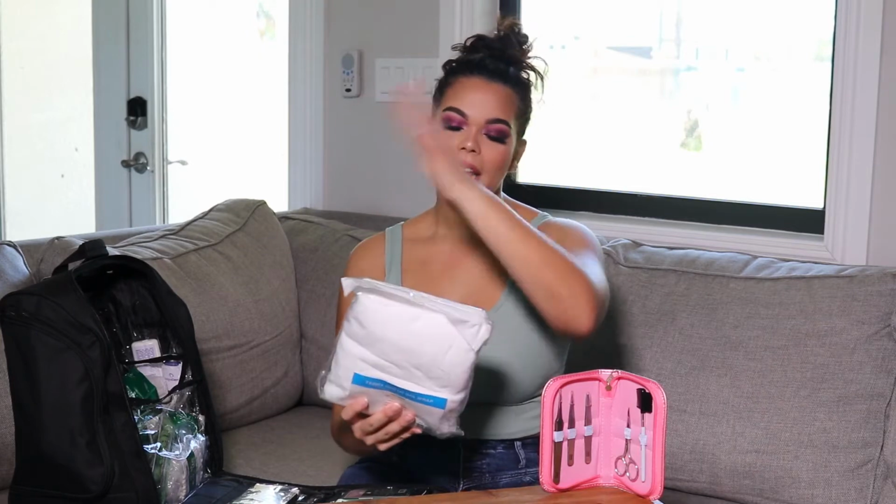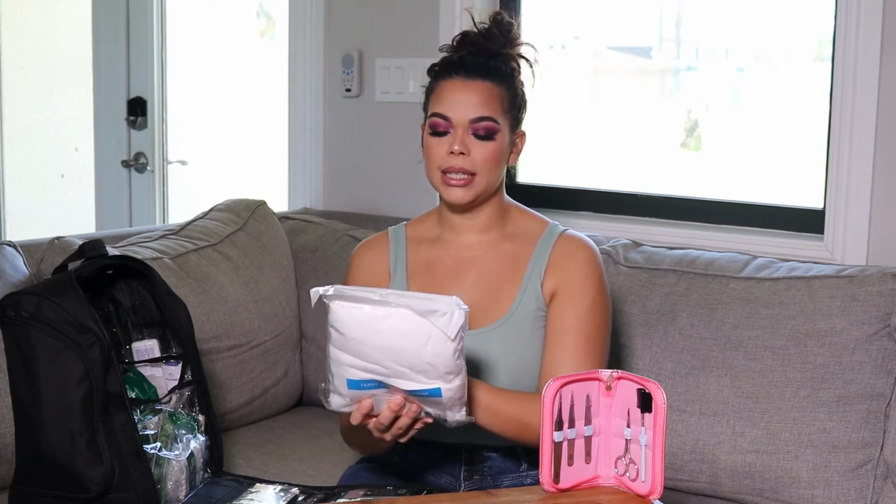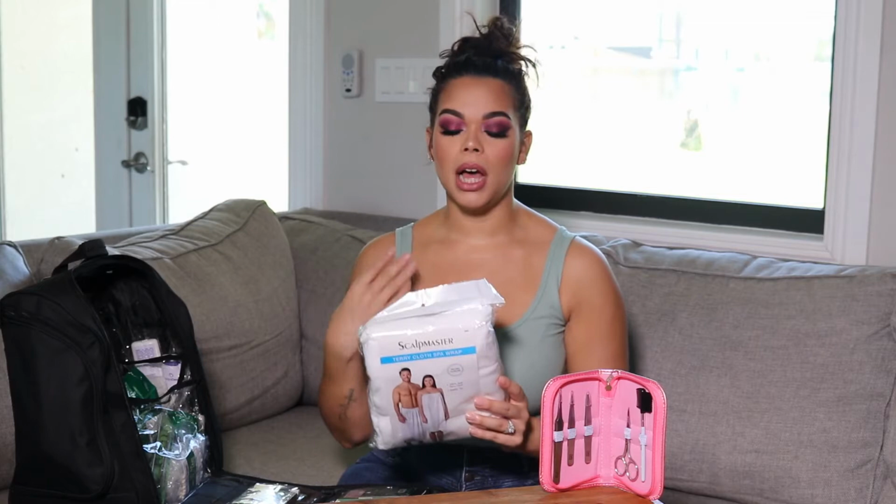So the other thing that I got in my school kit was this spa wrap cloth. I think this is really cool. You can help your clients be a little more comfortable while they're on your table for a facial and do a décolleté massage by them changing into this. So it just wraps around their body, and it allows them to be comfy and relax while getting their facial.